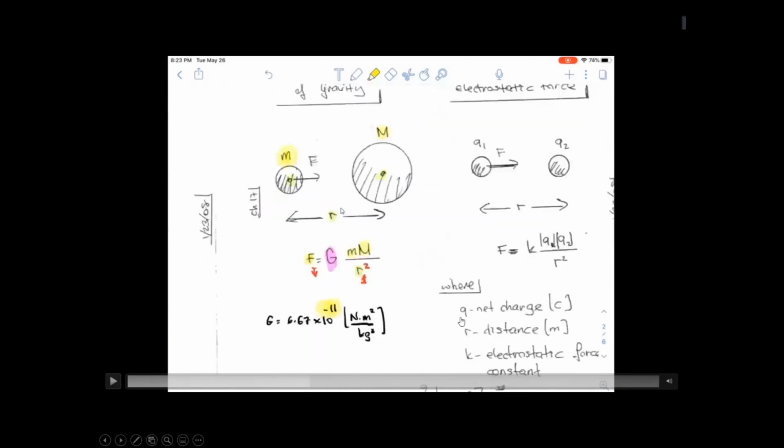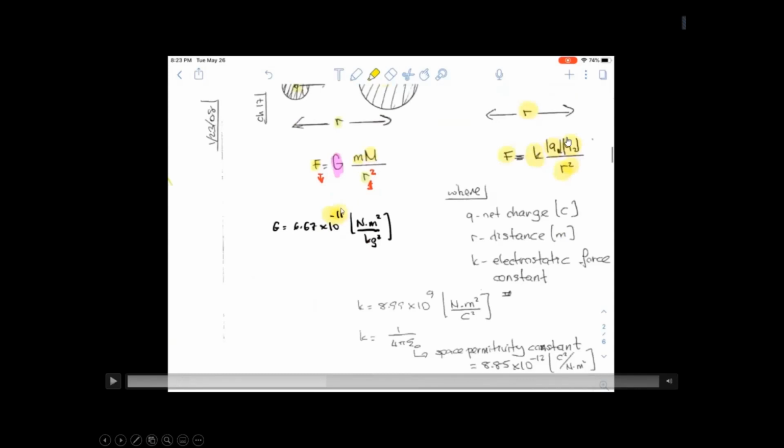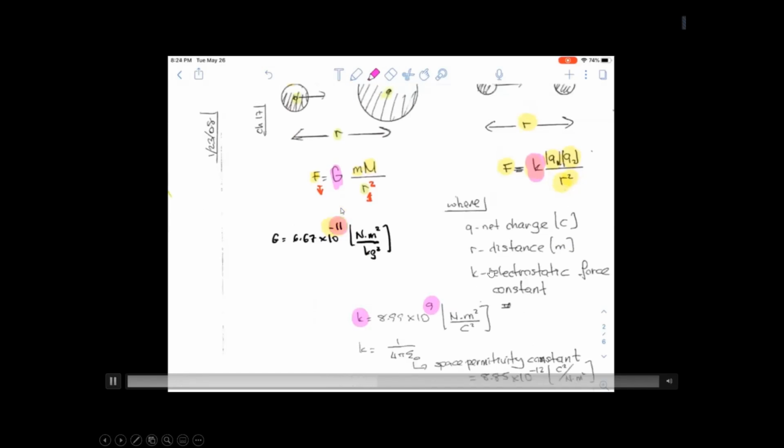Coulomb, in essence, did the same thing. He says this electrostatic force is going to be directly proportional to the product of the charges, the net charges, Q1 and Q2. It's going to be inversely related to the square of the distance between the charges. And the electrostatic force is going to have a strength. The strength of the electrostatic force is fairly large. This one is 1 billion, and this is 10 to the minus 11, almost like a trillionth. All right, and that's it. That's what he came up with.